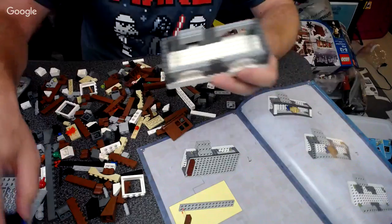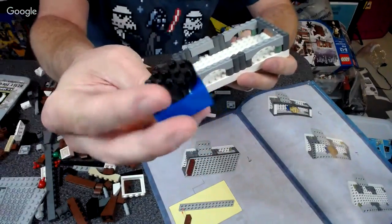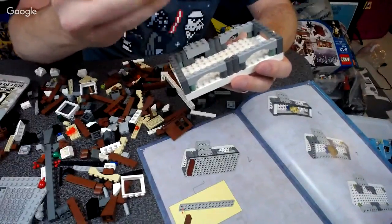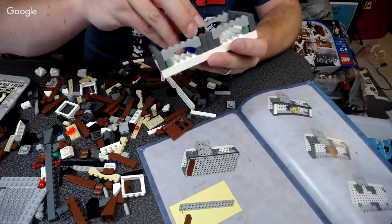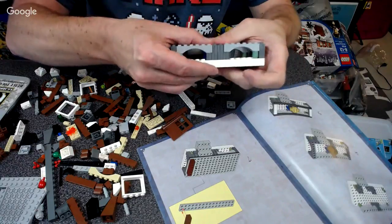All right, got this thing here. That's cool. It's kind of a different piece right there. Is that on a spindle thing? Yeah, it does spin. It goes around. That's cool. All right, let's see where that's going to go. So that's going to go right there, I want to say. Right in the middle.